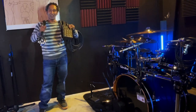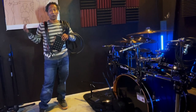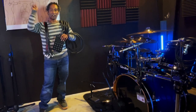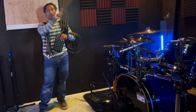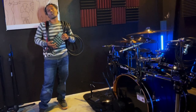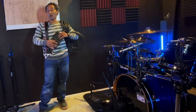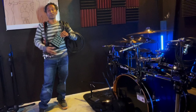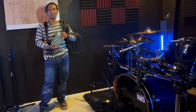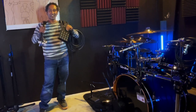How can I use this here? My space in the commercial building is 11 feet this way, 14 foot this way. So having a 20 or 25 foot XLR cable going from my drums all the way to the back of my interfaces is sometimes a challenge, even though the room's only 14 feet in length. So I got to thinking, let's invest in a snake.